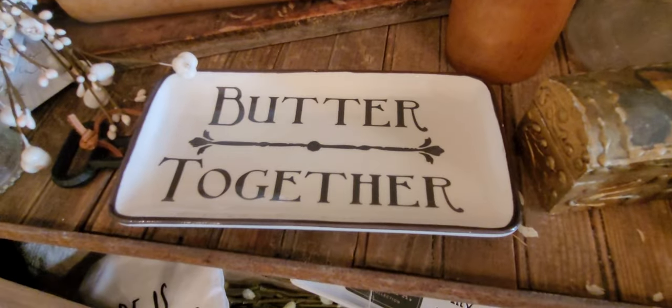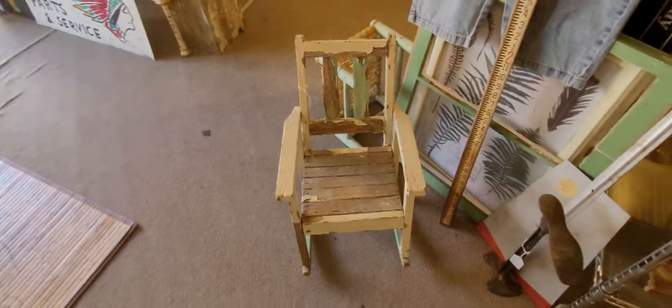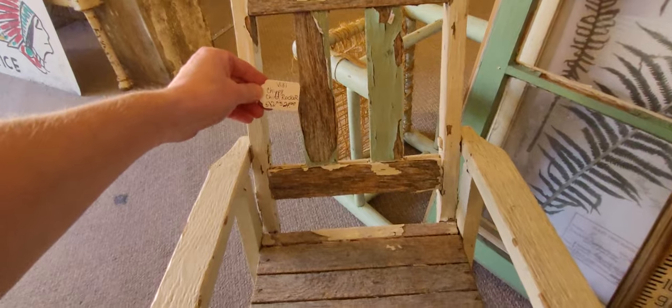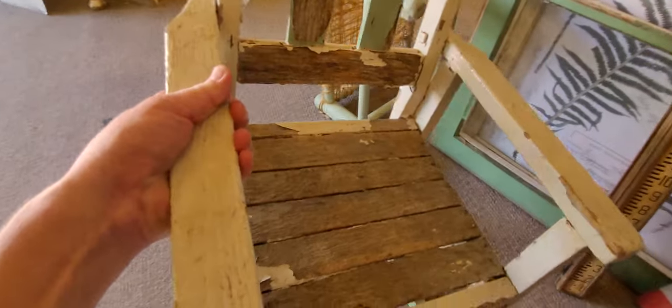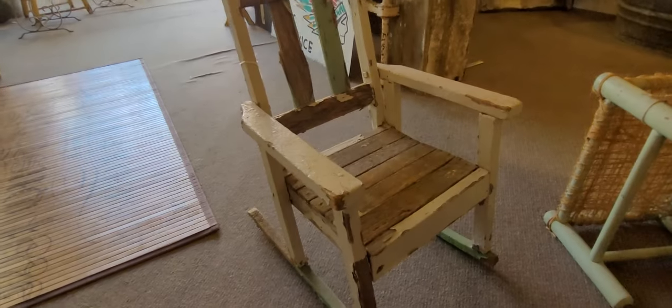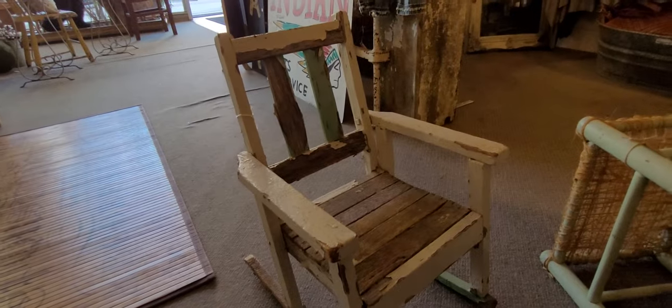So this I could use as a planter out at the farm, and I am going to use it. This would be cute as a planter out on the front porch. This is only $12. I can't believe that. Trying to think what to do with that for $12.